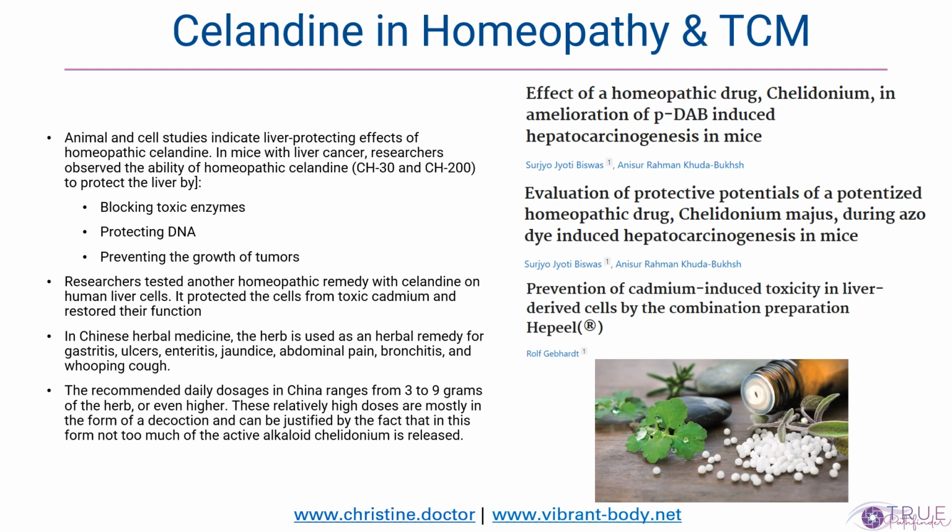Researchers tested also another homeopathic remedy with celandine on human liver cells, and they found that it protected the cells from toxic cadmium and also restored their function. In TCM, so the traditional Chinese medicine, it is used as an herbal remedy for gastritis, ulcers, enteritis, jaundice, abdominal pain, bronchitis, and whooping cough.